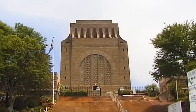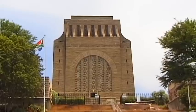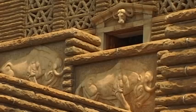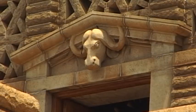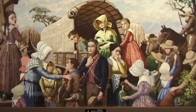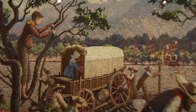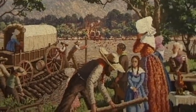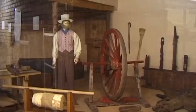In contrast to Johannesburg, Pretoria grew at a calmer pace and has developed from a Boer farming municipality into South Africa's administrative capital. Located on a hill is the Vortrekker Monument that is a reminder of the Boers' Great Trek and in 1830, the crucial battle in which they defeated the Zulus.